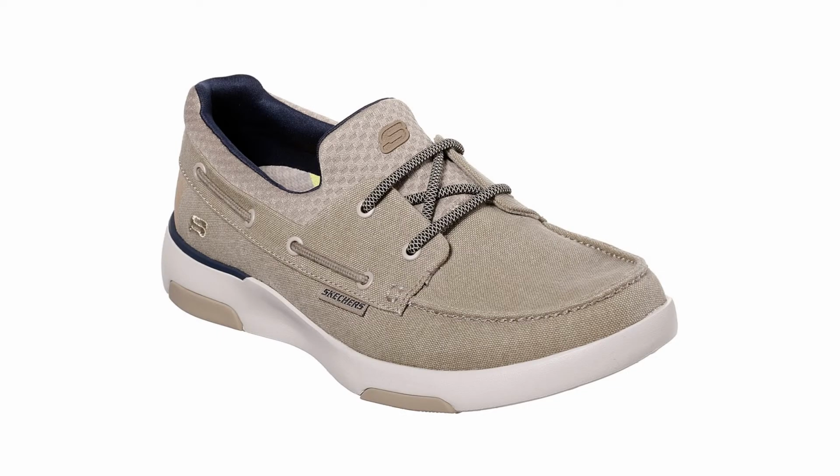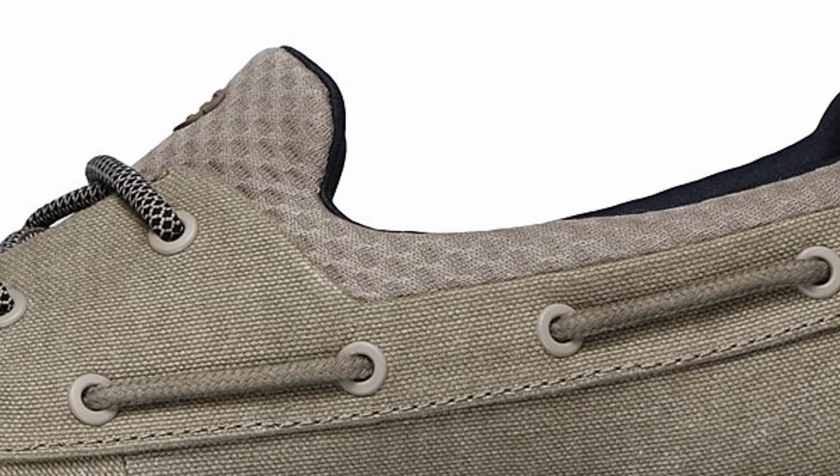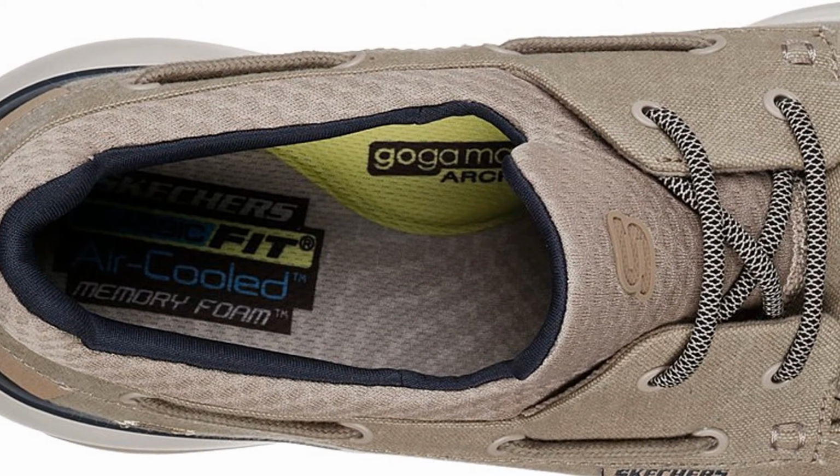The next shoe is the Bellinger Garmo, with a man-made canvas upper with padded mesh collar for breathable comfort, and a very smooth fabric lining. This one also comes with the usual air-cooled memory foam cushion insole.